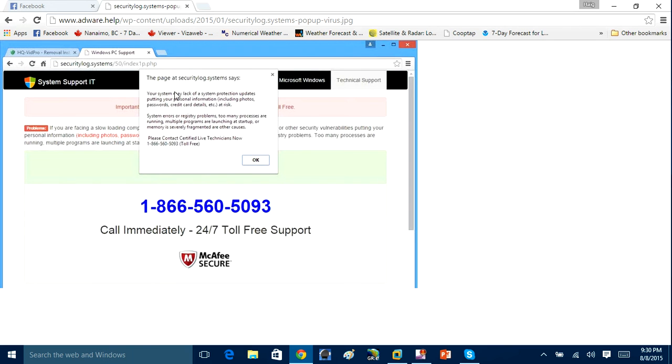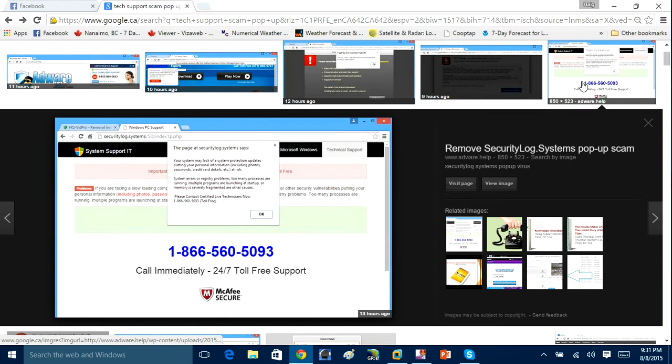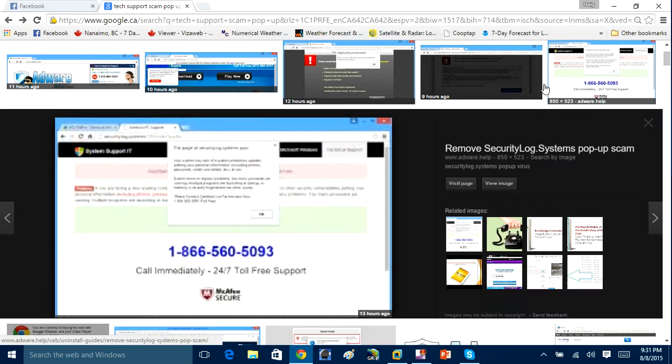This is the Google limited search of one other type of pop-up saying that our system lacks protection. Call a 1-800 number immediately for 24/7 technical support. It's a Google image, so I don't actually have the real site working still. It was 2 days old, I think, or is it 23 hours old? How old is this image? 13 hours old, this image.